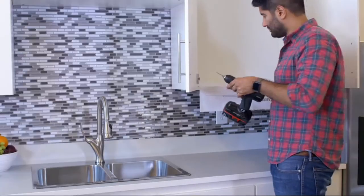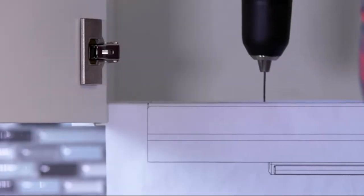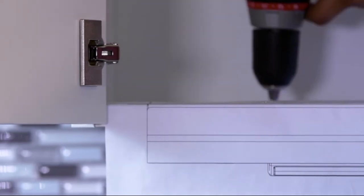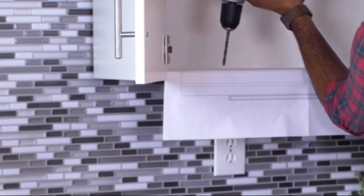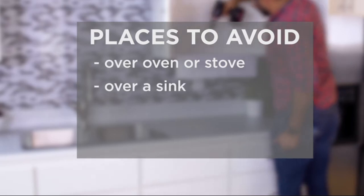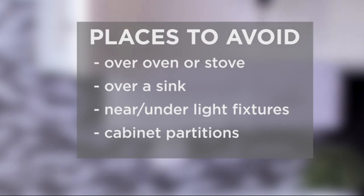Once you've started drilling, drill straight, not at an angle. Start with the 1/32 inch bit to create a pilot hole. This helps guide the 1/4 inch bit and creates a better finish. Some places to avoid when installing are over an oven or stove, over or near a sink, near under cabinet light fixtures. And be mindful of watching out for cabinet partitions as well.